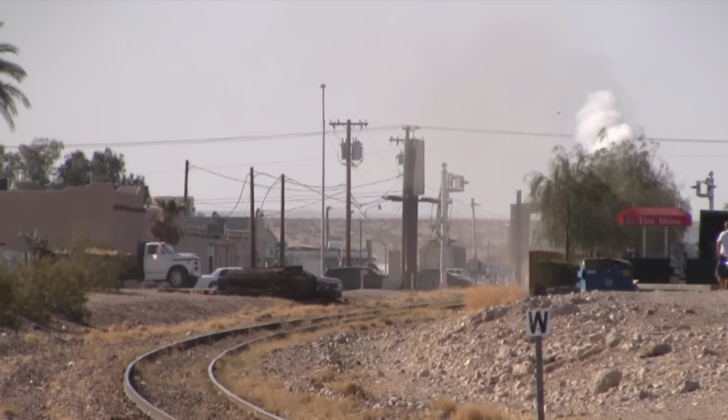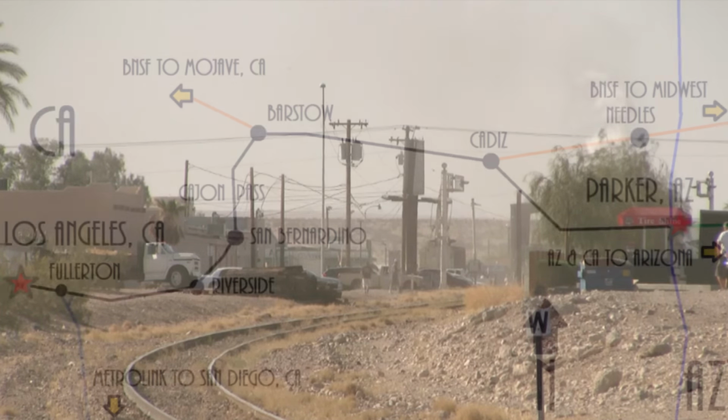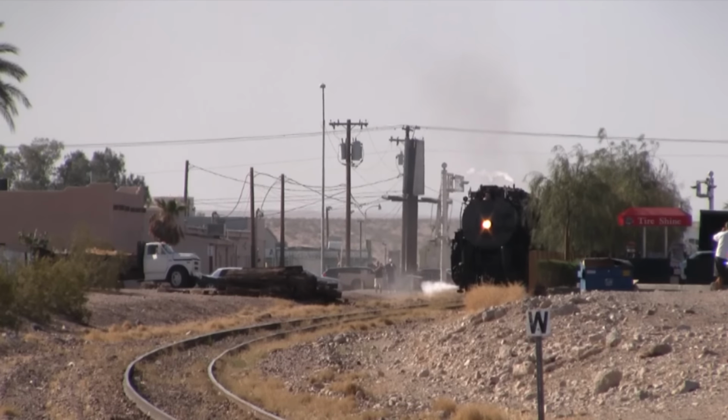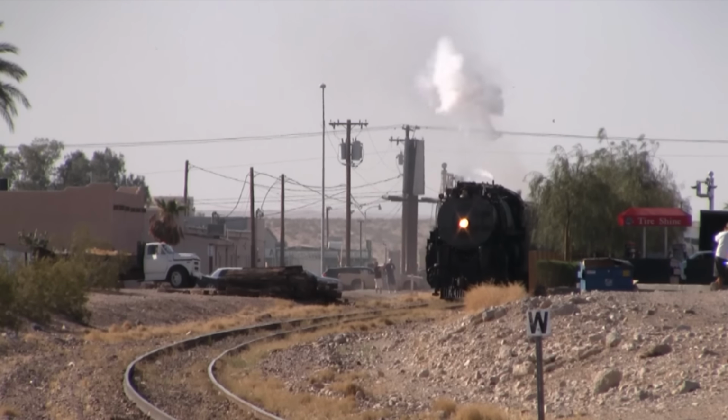Saturday, May 19th is the final day of the Grand Canyon Limited excursion. Today, the train will continue on the Arizona and California Railroad from Parker, Arizona to Cadiz, California, running at restricted speeds due to poor track conditions. After a servicing stop at Cadiz, the train will travel the rest of the way on the BNSF main line, stopping at Barstow and San Bernardino before arriving at Los Angeles Union Station. Shortly after 8 a.m., the train departs Parker.